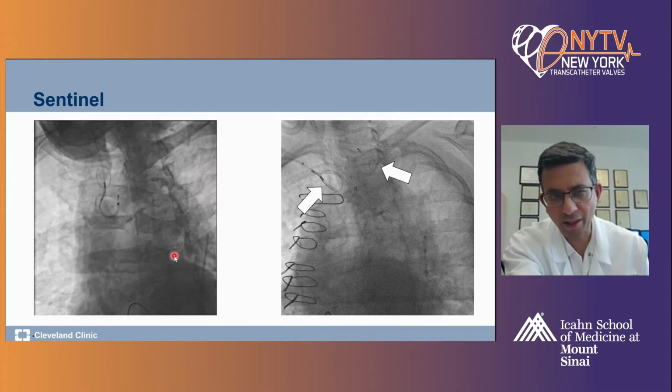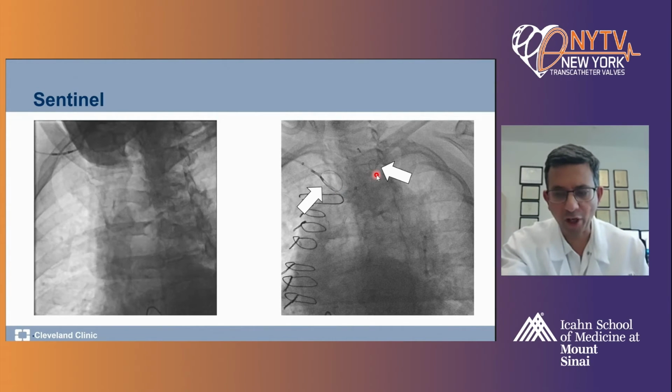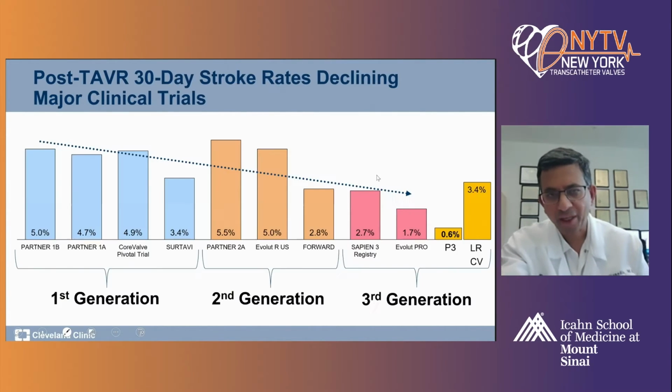So what you see here is that once the filter is deployed, you will see a proximal filter and a distal filter. The proximal filter is in the innominate artery, and the distal filter is in the left carotid artery.